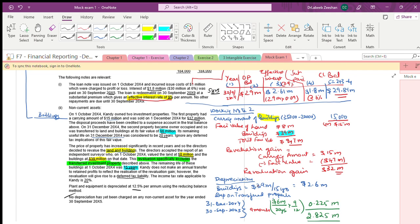The company does not have any transfer to retained profits to reflect realization of the revaluation gain. However, the revaluation gain will have a tax of 20%. Okay. Now, the directors accepted the report of the independent surveyor. Here it is going. You are seeing my cursor now. Just follow my cursor pointer.